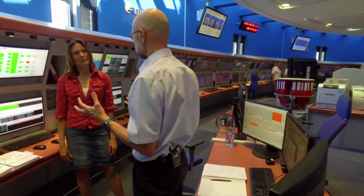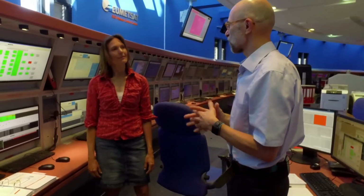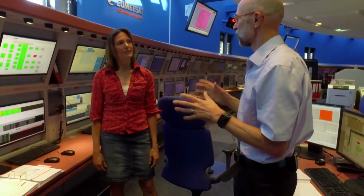It's all done here, and so we don't have to interface with too many other entities, and that's one of the advantages, where we can react very quickly, both to long-term needs and to short-term needs from the users, and answer their queries very quickly. It looks very static, looks very quiet, but in fact, in the background, we're preparing and doing a lot of work to make it a bit more future-proof.